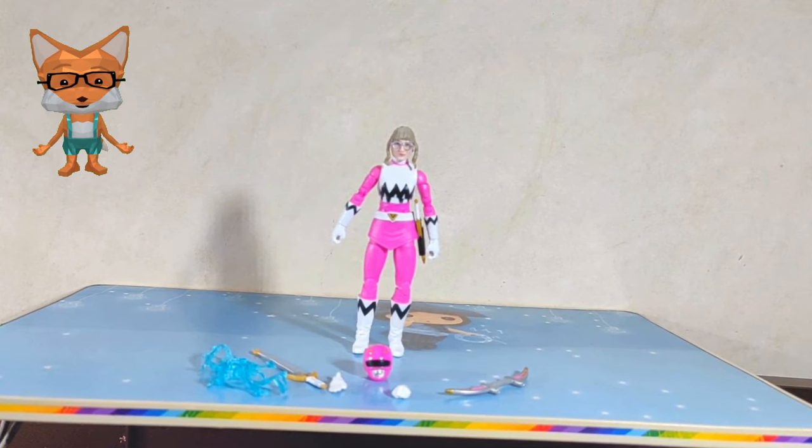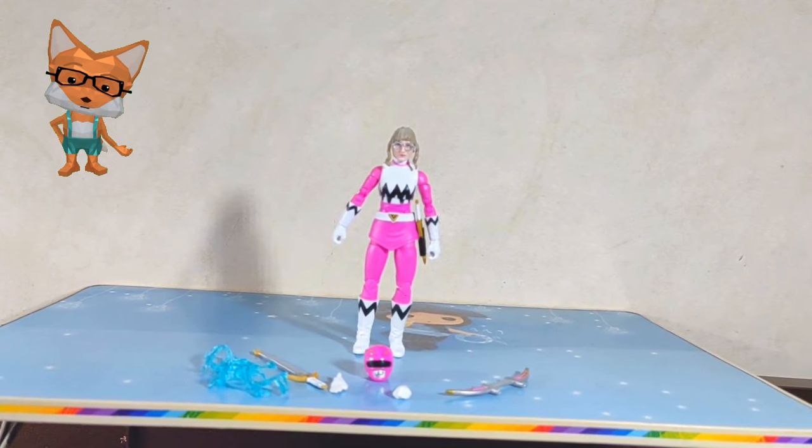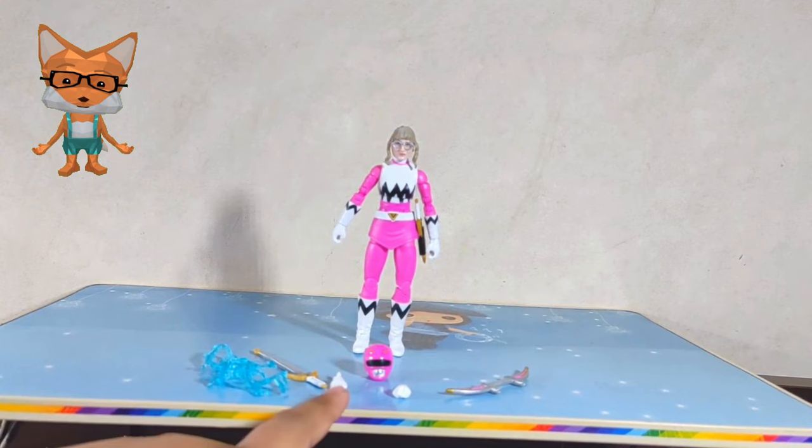This is Kendrix, the Pink Ranger. She comes with a Quasar Saber, a small Quasar Saber for the holster, a Trans Dagger, a Beta Bow, two swappable hands and slashing effects.